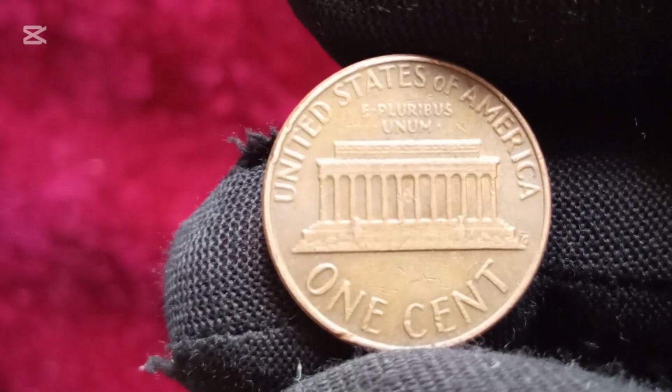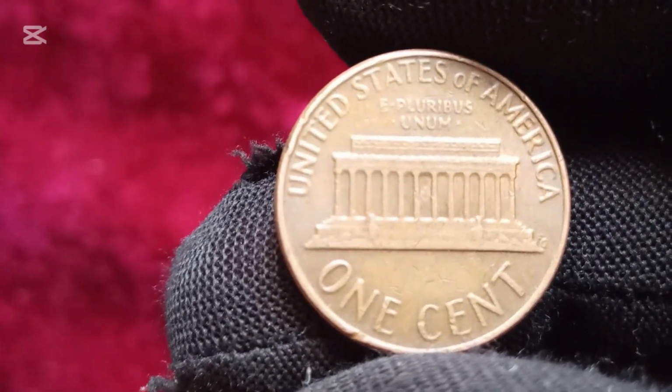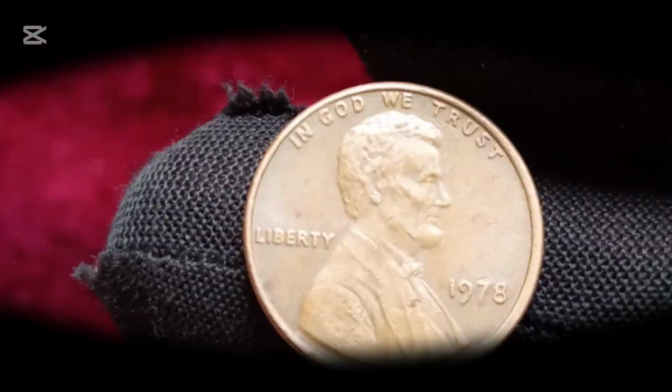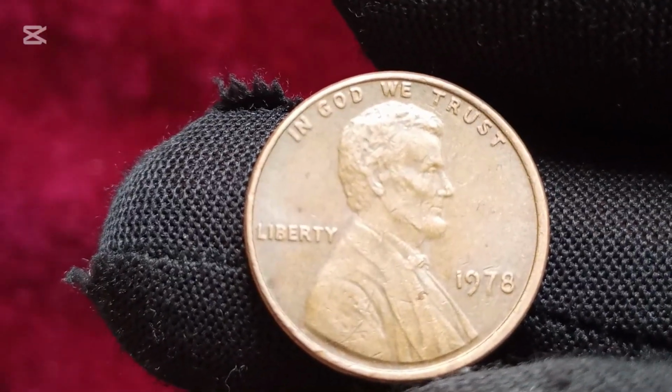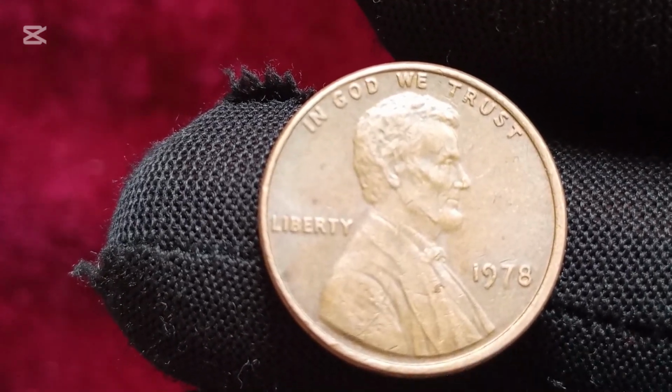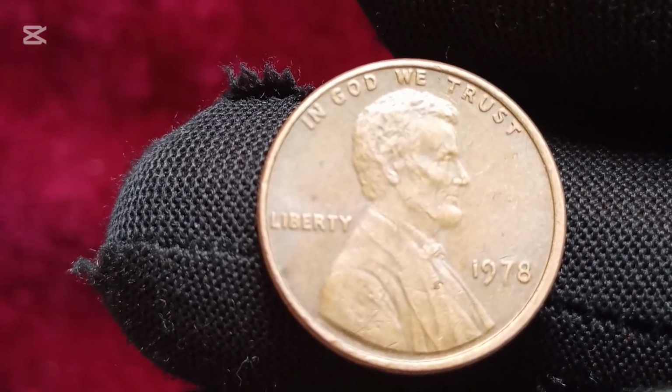If you're wondering where to find rare 1978 pennies, here are some expert tips. Check your pocket change. Always examine your pennies before spending them. Even though they're over 40 years old, they still appear in circulation. Look through coin rolls. Bank-wrapped rolls of pennies can contain hidden gems. You never know what you might find.